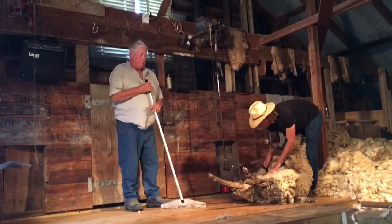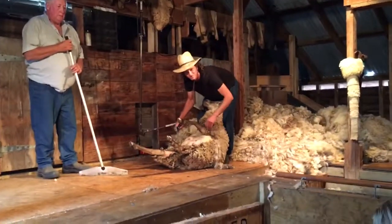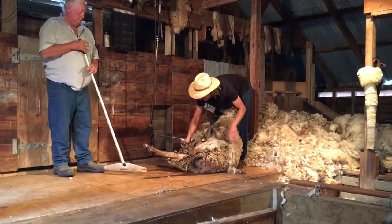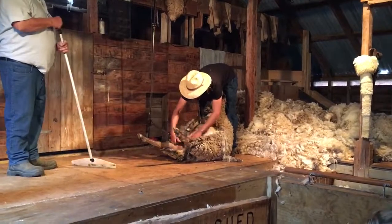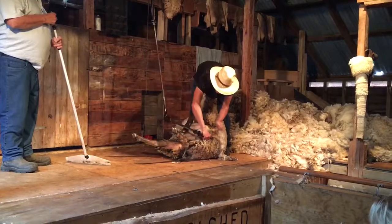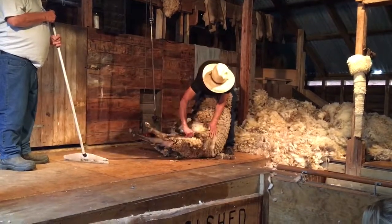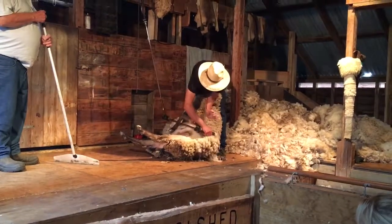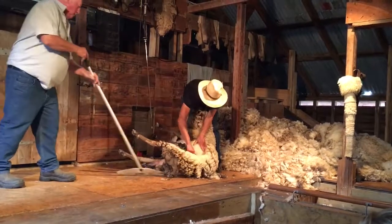There we go, just get that off there. Feel the lanolin and the grease of that, and also the dirt. There we go, the sides there. Just tidy her up. This is a Romney cloth, a Romney cloth with chocolate. Romney comes from Romney Marsh in England. And the chocolate, of course, from England as well.